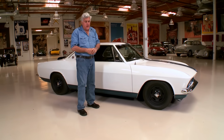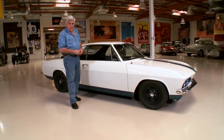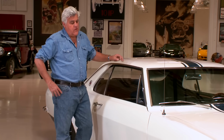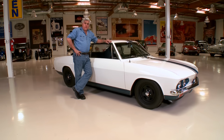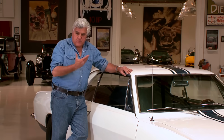Today we're going to talk about a particular favorite of mine. This is my 1966 Corvair Yenko Stinger. Now, if you're not familiar with the Yenko Stinger, there was a guy named Don Yenko, and a lot of people called him the Carroll Shelby of Chevrolets. He took Chevrolets and did for them what Carroll Shelby did for Ford and Mustang and Cobra.